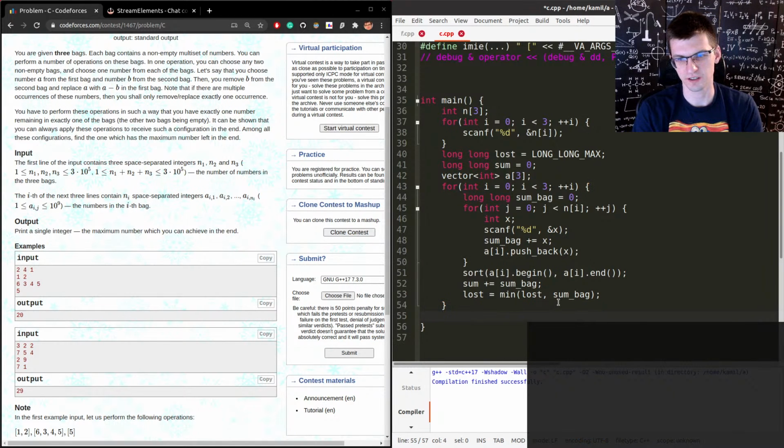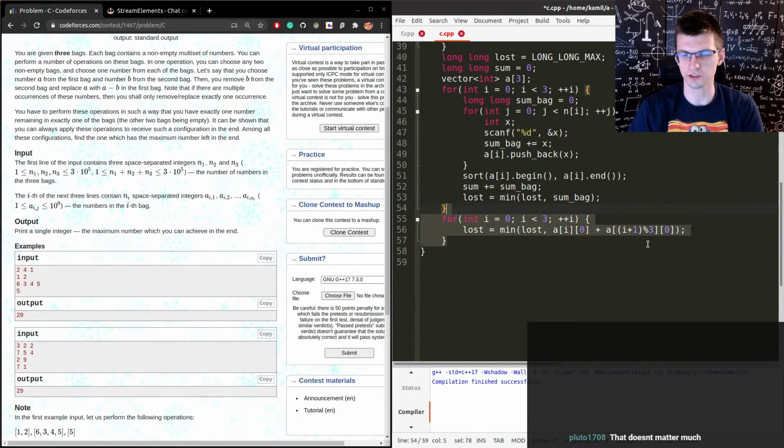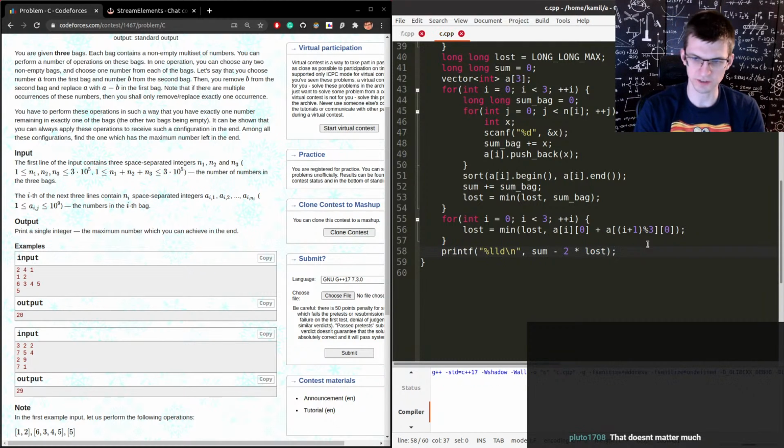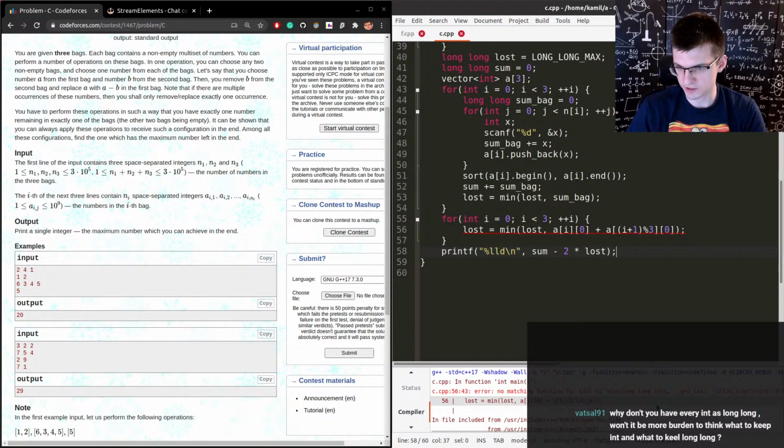But now I say that I consider a of i 0 with a of i plus 1 0. I can lose two elements. This is taken modulo 3. This for loop will consider taking two smallest elements from two different bags. Twice lost, because instead of with plus, you take with minus. If instead of plus 3 you have minus 3, that's a difference of 6.